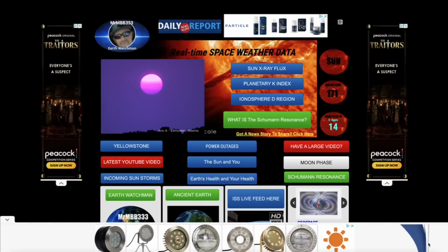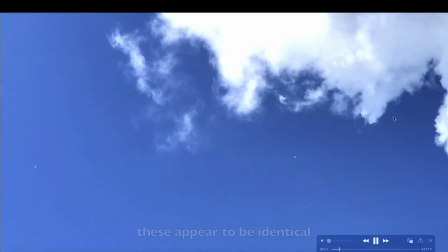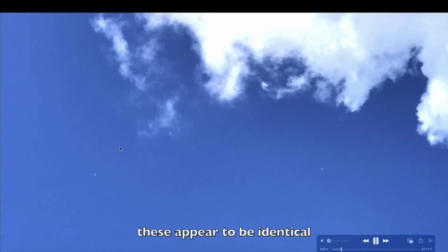Now I want to take you guys to Greensboro, Georgia. Video footage submitted by Quay and Gigi goes back to July 16th of 2022. You're going to see two identical objects in the sky drifting across the sky. They don't appear to be balloons, and they appear to be identical. They were focusing in on this one here in the front, and there's one way back here in the back. They're moving at about the same speed.